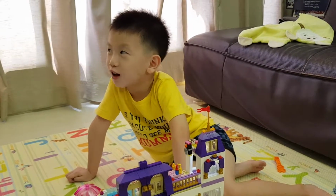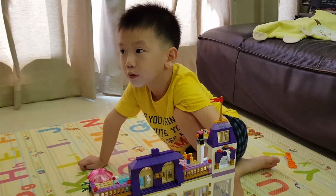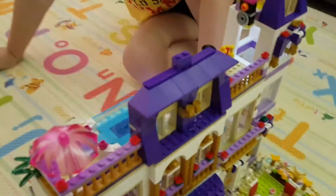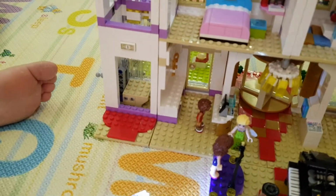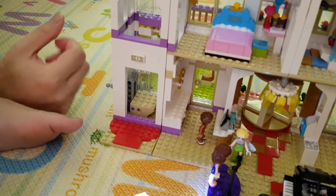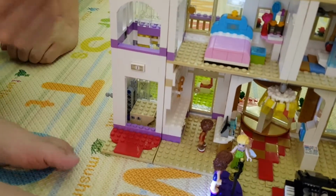Oh, she turned the button. What is broken, Kenrick? Baba, help! Can you show me what is broken? Help! What is broken? Oh, the elevator is broken? Elevator under maintenance. Oh, the elevator is under maintenance.